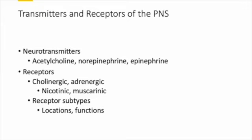In order to understand the pharmacology of the drugs that we use for the PNS, we have to identify the transmitter employed at each of the junctions of the PNS. So acetylcholine is a transmitter at most of the junctions of the PNS, and it's released by all the preganglionic neurons of the parasympathetic nervous system and all the preganglionic neurons of the sympathetic nervous system as well.